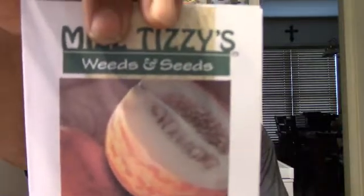Which looks nice. We've got a ton of squash, and we'll have more that we can experiment with. And we got some Tigger Cucumis melo squash, which looks beautiful. And we got more, which we have some of these already, but we are running low.